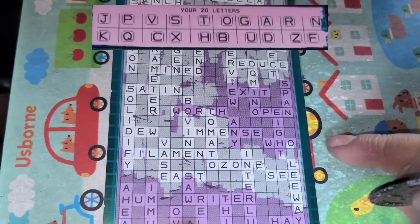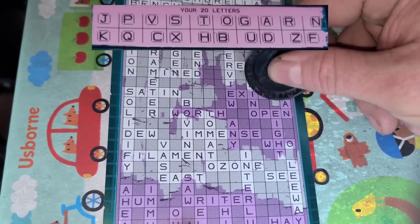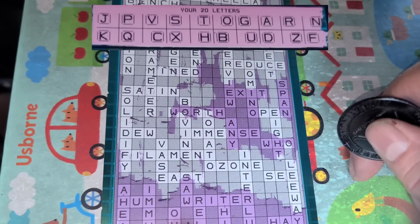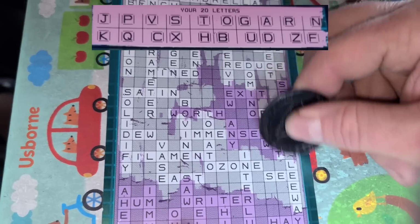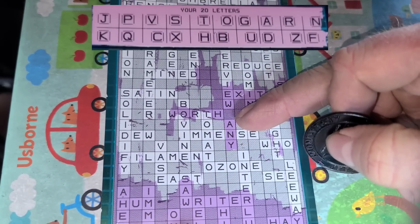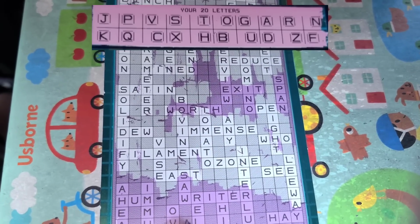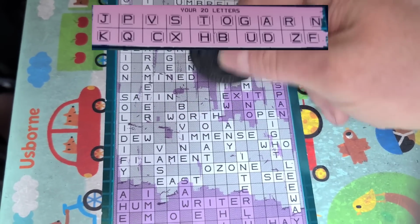Do we have span? S-P-A-N. Yeah, we got span. No E in open or wait. Do we have who? H-O. No W. Any? A-N? No Y. So no L-I-E-M-W or Y. So that means no W in worth. No E in exit.